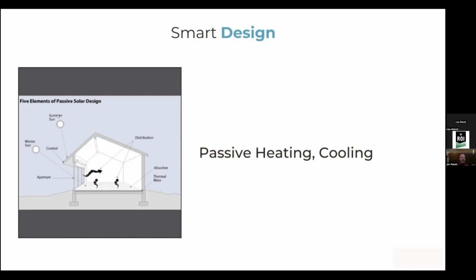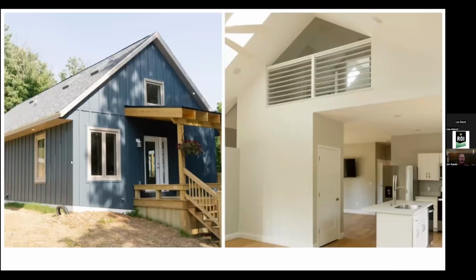In the summertime, the sun is higher in the sky, and these overhangs prevent solar gain into your house through these windows. And so these overhangs are really important, and we use this a lot in our project. So here are some images of the modest house.